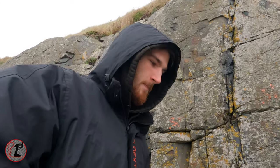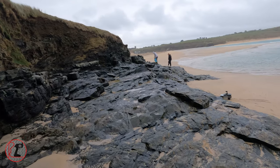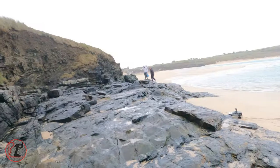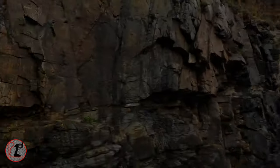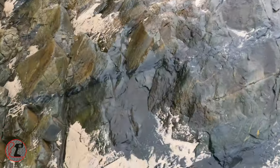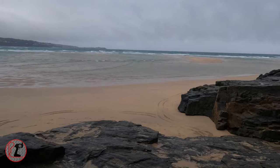Guys, in this video we have the SCX6, the big bada boom, Big Bertha, on Cornwall's finest natural little crawling course. So today we've got Dave over there who's brought his tennis balls, and we are going to be seeing what Big Bertha is capable of on some extremely slick rocks. It is wet down here, it is cold and it is wet. If we're struggling for grip, it's going to be interesting to see what Big Bertha can do.